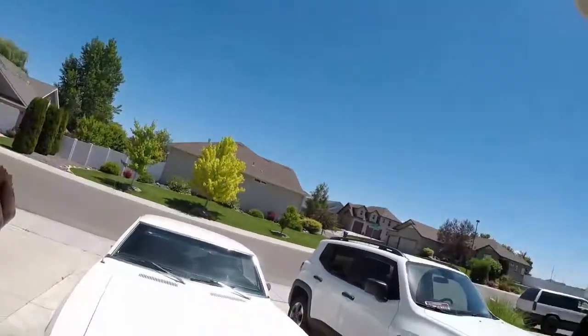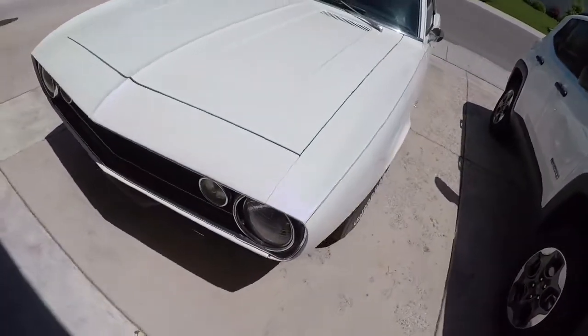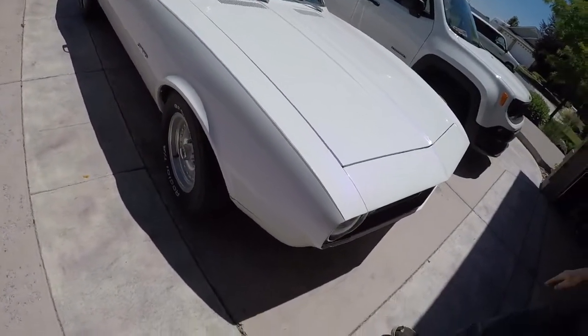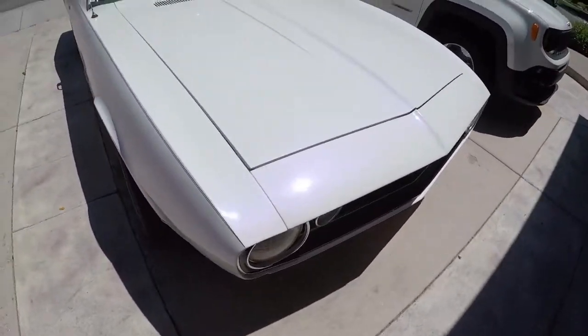Yeah, it is nice because it does have this pearlescent paint. I don't know if you guys can see it on the camera. You guys can probably see it on this side. You can see the hint of purple in there. It's dope. I don't know if they can see that or not, but it's pretty cool.